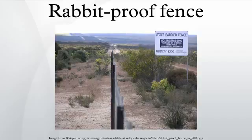In the first year following the fence's completion, rabbit colonies were found and destroyed at several locations inside the fence, including sites near Northampton. Following the introduction of myxomatosis to control rabbits in the 1950s, the importance of the rabbit-proof fence diminished.